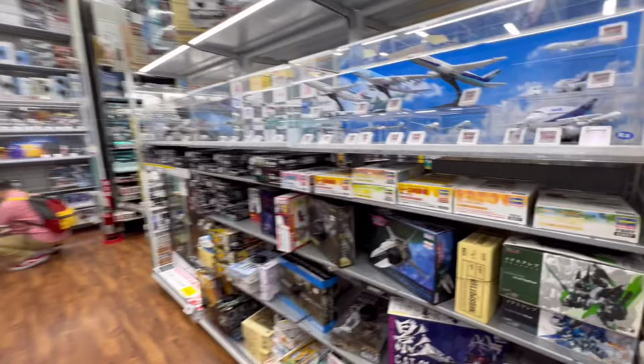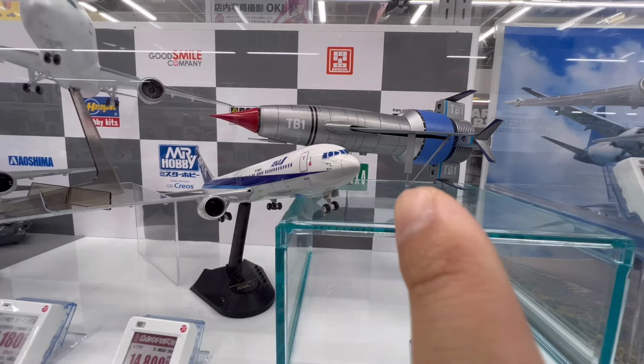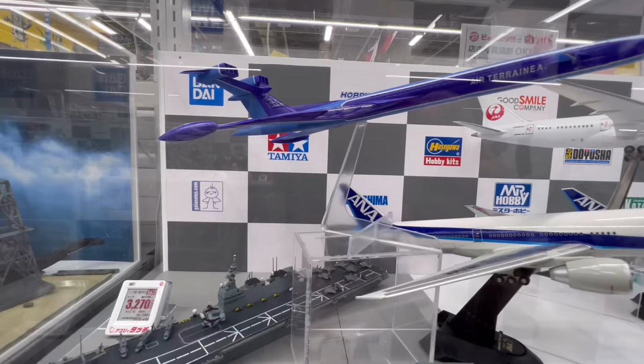Actual planes, A&A model. Reminds me of living in Japan. Oh, this one's an A&A turtle. Can we actually sell these? Some rocket, maybe. Is that a real rocket? Fictional? A Jiao plane. This is about $15 to $20. Oh, this one seems to be much more, 100. I don't know why. Maybe more realistic. Air Terenia. I've never seen this one.